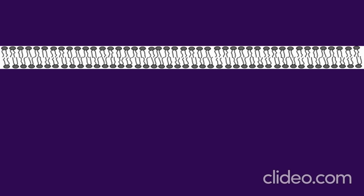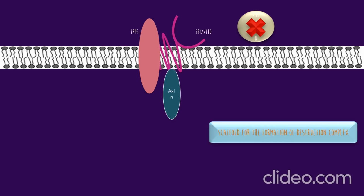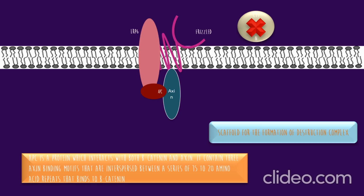Normally in the Wnt pathway, there is a CYS-rich domain due to which the ligand binds to the 7-transmembrane domain. But due to absence of the CYS-rich domain, the Wnt ligand would not bind to the receptor and the mutation starts. Axin serves as a scaffold for the formation of the destruction complex, which would degrade beta-catenin. Then comes APC, also known as adenomatous polyposis coli, which interacts with beta-catenin and axin at a time and holds beta-catenin in a destruction complex.